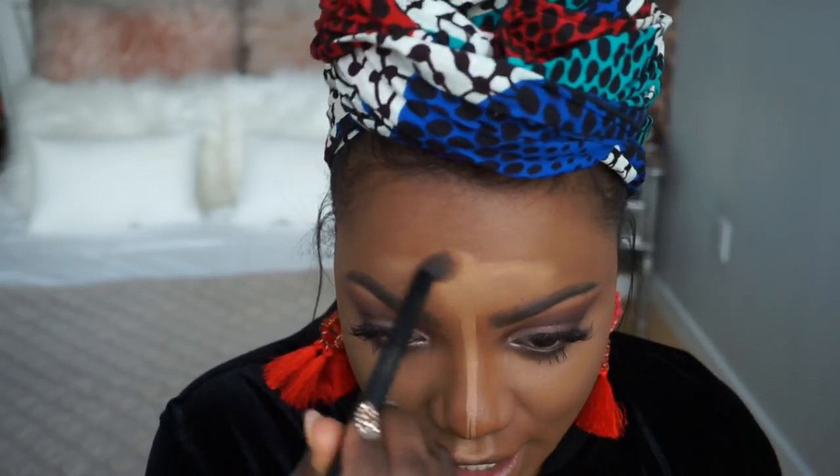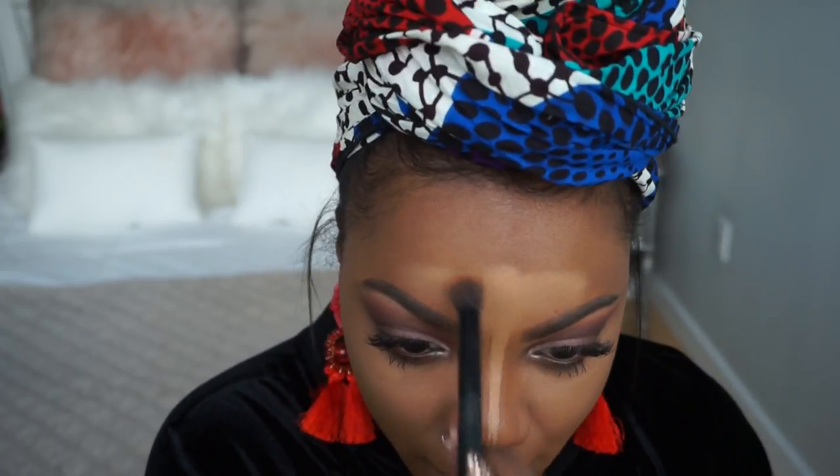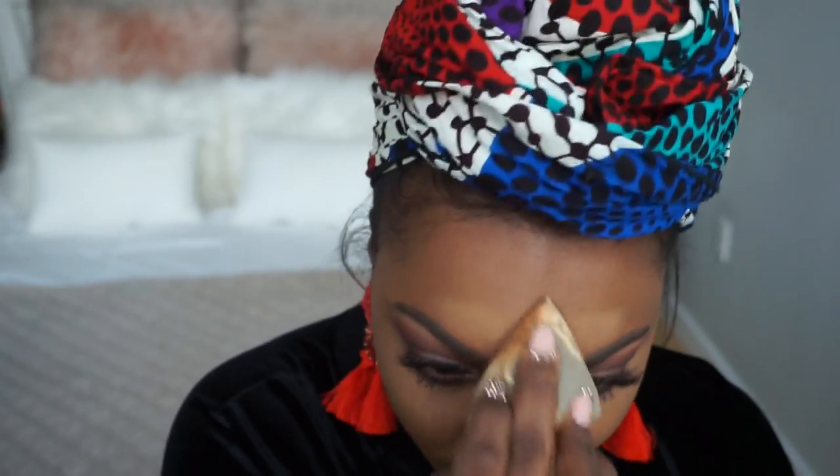But yeah, it's not moving at all. Like, I feel like I almost need to wet the product a little. But never fear, we got them hands this year. We gonna blend this out. Woo, that is some work.